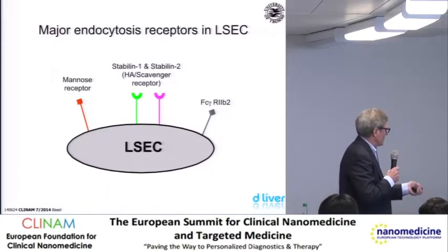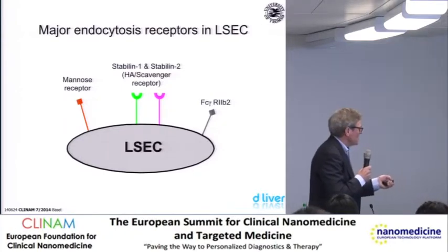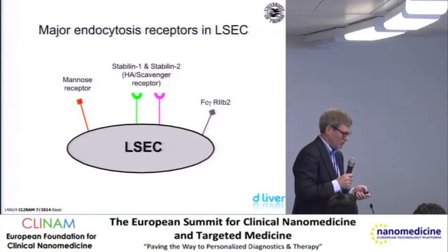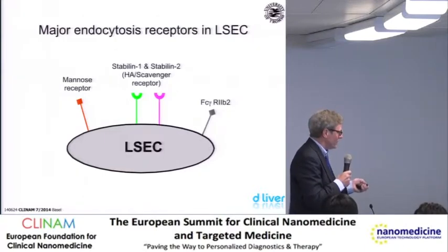The focus, again, of my talk is the liver sinusoidal endothelial cell. The major receptors expressed by these cells are depicted here. They also have other types of receptors, but these are the workhorse receptors. They're very efficient, and they are uniquely expressed on these cells.